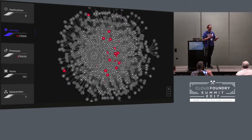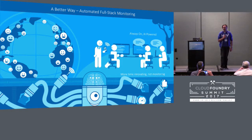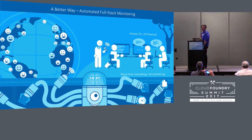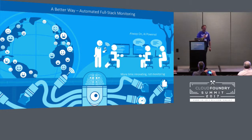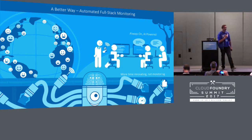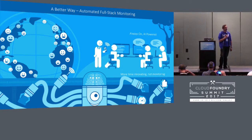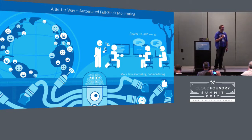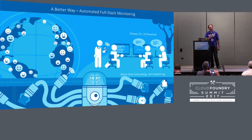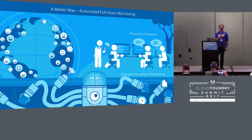So one of the things Dynatrace found was, there must be a better way. We came up with an automated full stack monitoring solution where we're really intending to ease the rollout of monitoring agents to the entirety of the platform. We want to make APM available for each and every app instance running in your environment, something you don't have to think about. It's always there, and you never have to worry about turning it on because it's always listening for every single app instance.